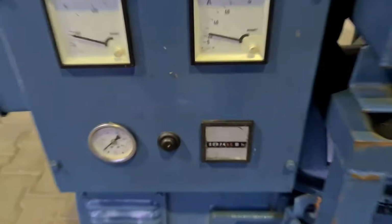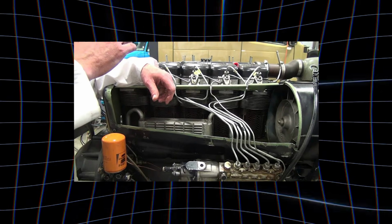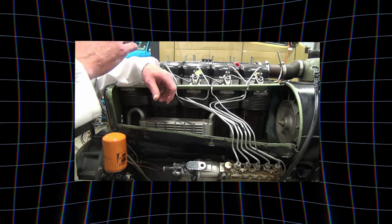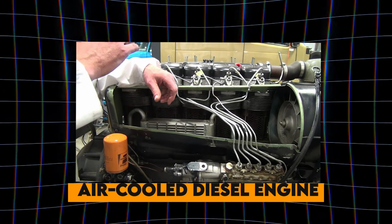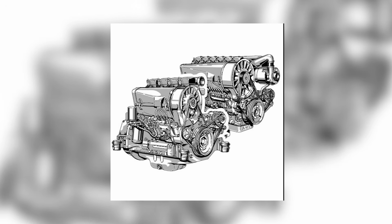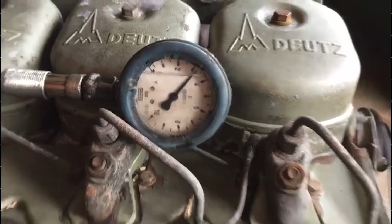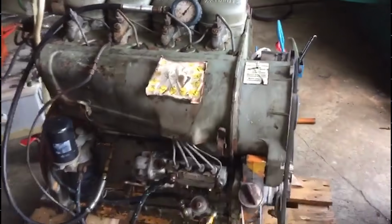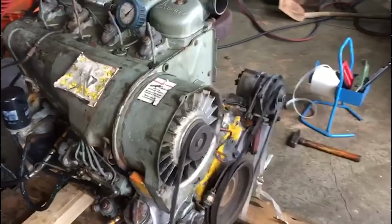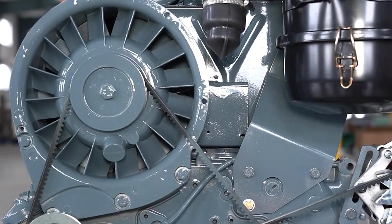Something had to change. That's when Deutz, then known as Klockner Humboldt Deutz, came up with a radical idea in 1944. Forget water altogether. Instead, they designed an air-cooled diesel engine. This wasn't just clever engineering. It was survival thinking. If you could eliminate the weaknesses of coolant systems, you'd have an engine that could run in the Arctic, in the Sahara, or in the middle of a battlefield. No radiators to puncture, no pumps to seize, no antifreeze to freeze or boil, just pure mechanical muscle cooled by nothing more than air rushing across fins.